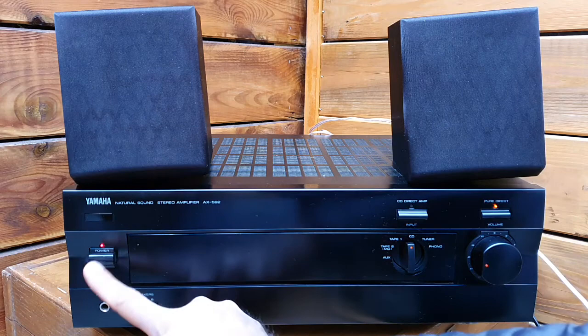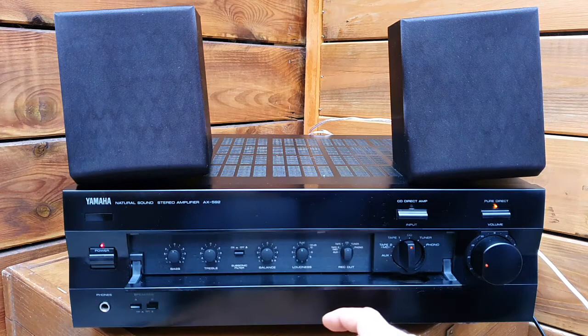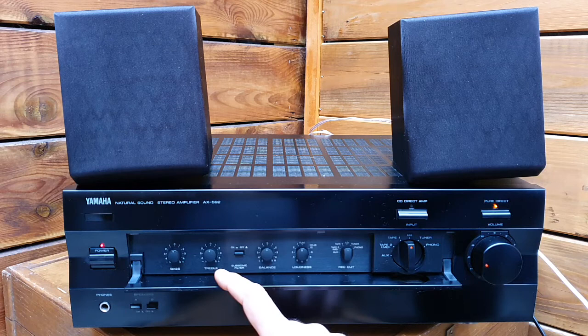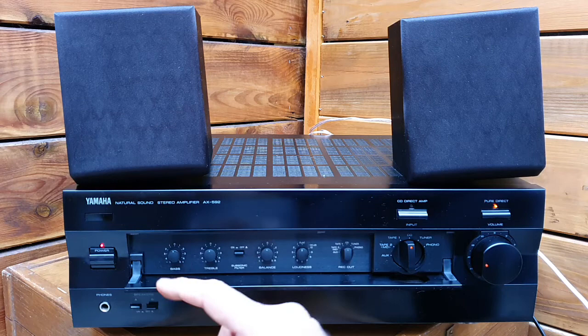And inside here you can see the recording out and also the loudness. Loudness setting is from flat up till 30 dB, and you have a balance and also subsonic filter if you wanted to choose to listen treble and the bass.